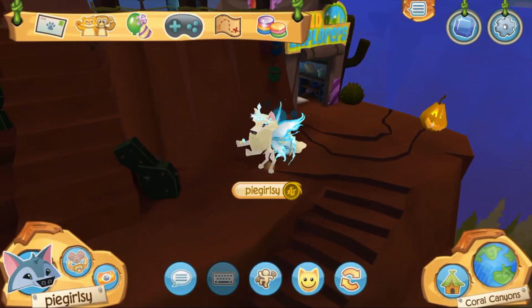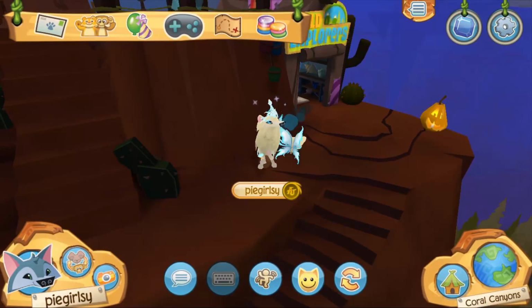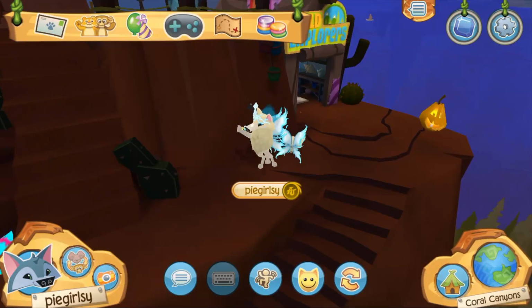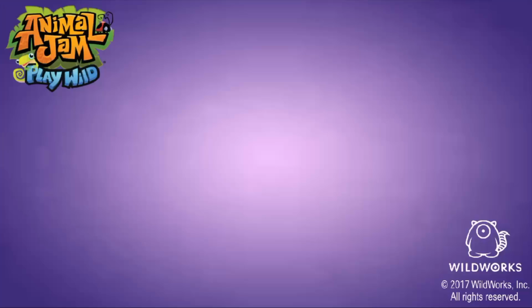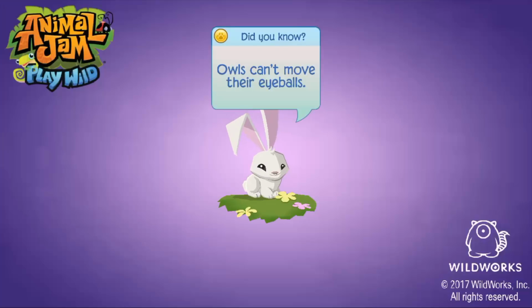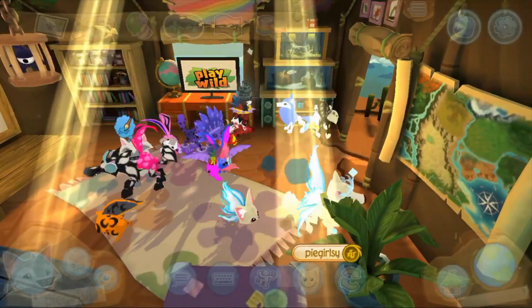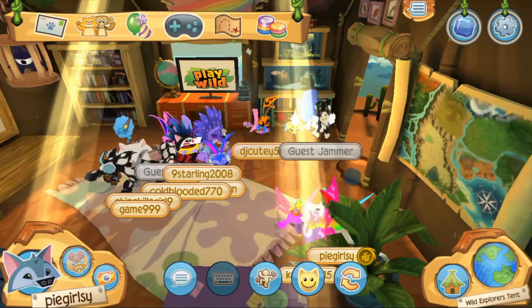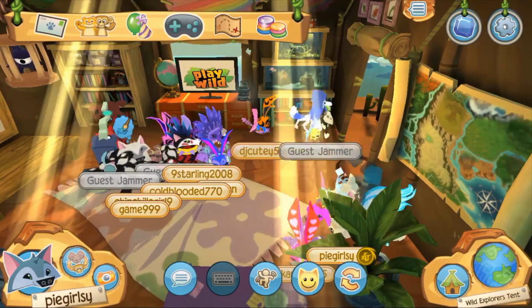Last but not least, 10th thing I bet you haven't noticed on Animal Jam Play Wild, it's actually in the Wild Explorers tent. The map that's kind of on the side of the wall, a little bit hidden from everything else, is actually the old treasure hunt map. Basically, when Play Wild first came out, the treasure hunt map was actually a thing, and you would click on each spot that they would place the animal, and that's where you would do your treasure hunts.